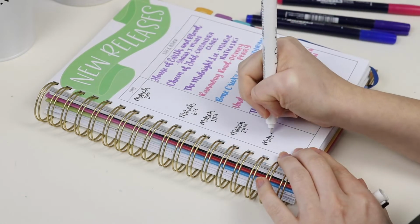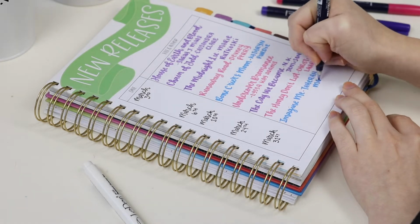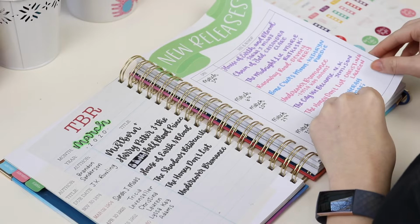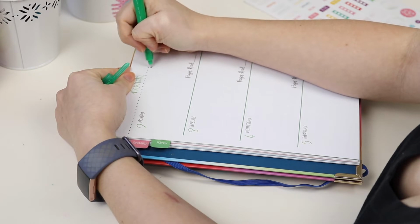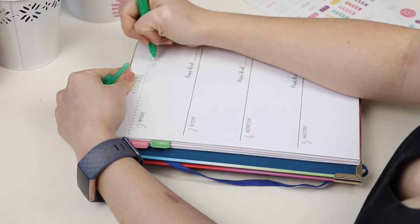Because I'm a bit of a mood reader, it just helps me to narrow down books based on what I'm in the mood for at the time. From there, we move into the weekly spreads. I don't really do a lot with these pages because I use them daily for to-do lists, appointments, important info, my workouts, and tracking all my reading, but I do like to add a few things on each week so that it's ready for me to fill in each day.